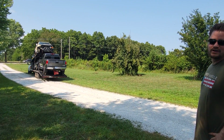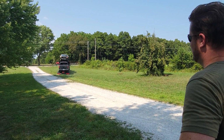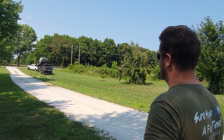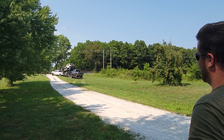And it is more of a narrow driveway too, so he's gonna have to cut wide. It's a tug at the heartstrings for sure. Alright, it's all good. Is he gonna make it?